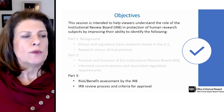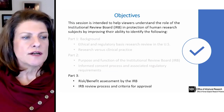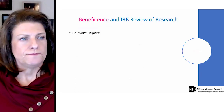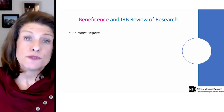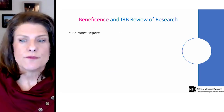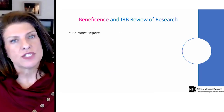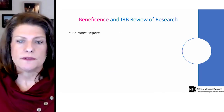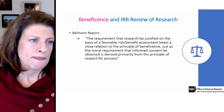This third objective, we will be discussing the risk-benefit assessment by the IRB and the IRB review process and criteria for approval. So we've addressed how the Belmont principle of respect for persons informs the consent process, as well as the importance of protecting privacy and confidentiality. Now let's talk about how the second Belmont principle of beneficence affects the IRB's review of research.